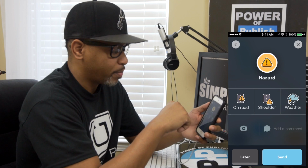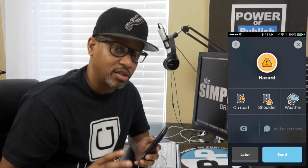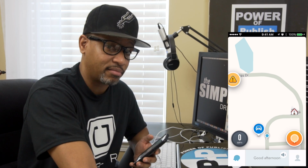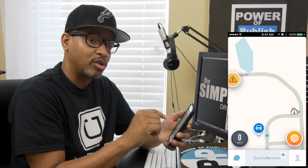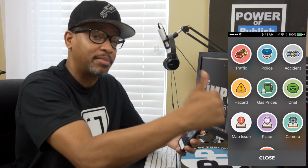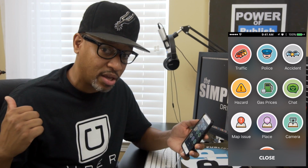They can report hazards. Here's why reporting hazards is important. If you're driving, especially in the city of Atlanta, on 85 or 285, and someone has mayhem on the road, maybe a tire blew out, so there's a big old piece of tire in the road, or something fell off a truck. You can't see that as a driver. But someone else who is passing by or has seen it can report that hazard, and it will update everyone on that route immediately.